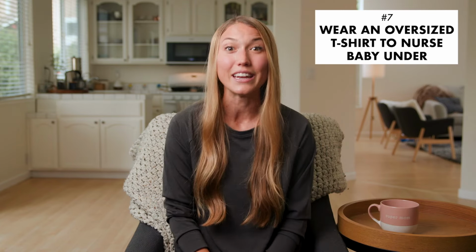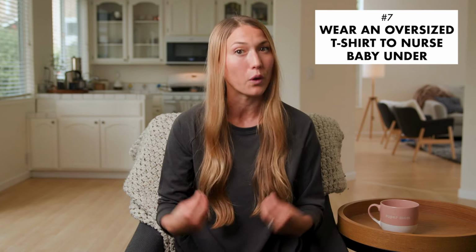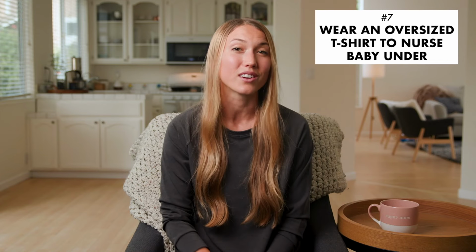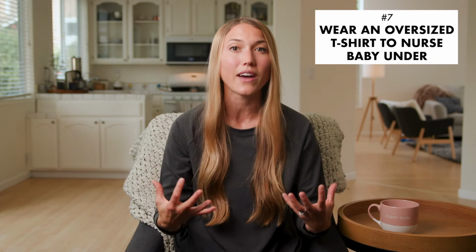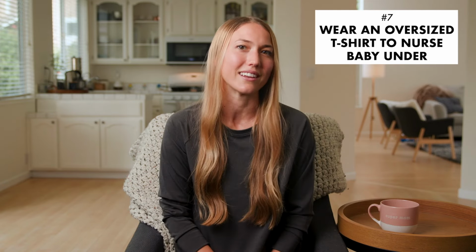So oversized t-shirts or slouchy shirts are really in right now and make it really easy to put over baby's head to either help them focus on nursing if you have a very curious baby who wants to look all around, or to get some privacy for yourself. I personally never really loved the nursing covers because it was just always so much fabric for me to worry about, but throwing baby under my shirt is really effective and convenient.